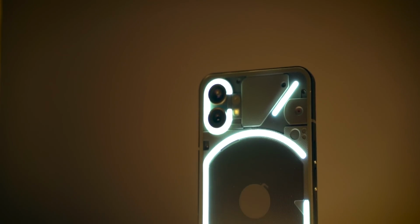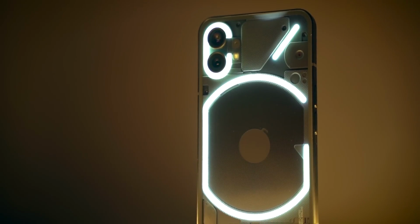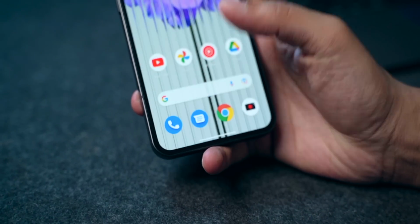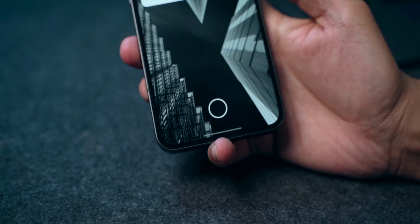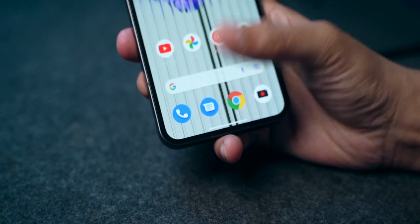Wireless charging is extremely convenient, and I'm glad that Nothing is providing wireless charging at this price point. Not only that, you also get reverse wireless charging. So if you have the Nothing earbuds or some other earbuds or some other smartphone, you can reverse wireless charge it with the Nothing Phone 1. That is exciting. This gets me to other little things. This smartphone comes with an in-display fingerprint sensor, and the fingerprint sensor is fast and works like a charm. I did not face any issues with the fingerprint sensor.